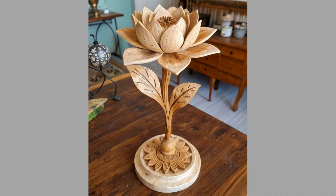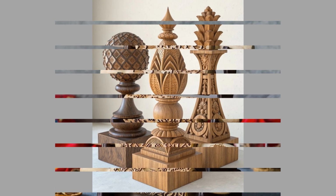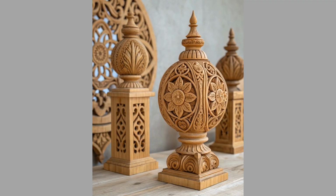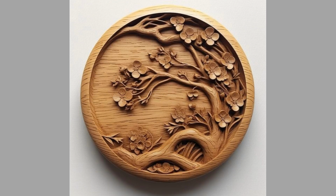And when your work becomes part of someone's home, it's not just a sale, it's a connection. In a time where fast furniture and disposable decor have flooded the market, there is a growing appreciation for items with soul. People want homes that reflect their values and identities. Wooden decor, authentic, grounded, and timeless, fits this desire perfectly.